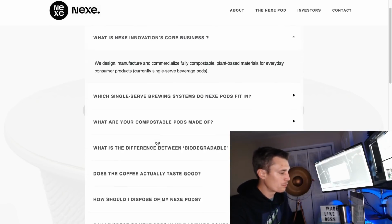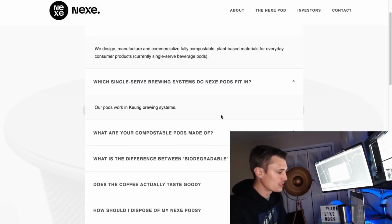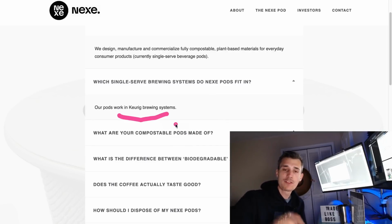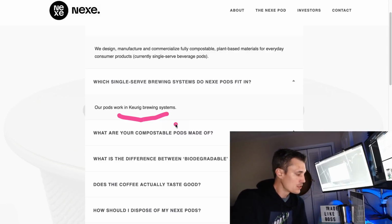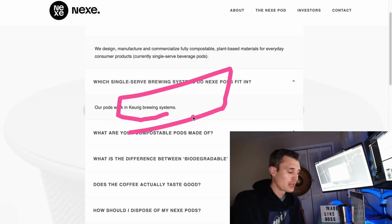What single-serve brewing systems do the NEXE pods fit in? Keurig brewing systems. So Keurig is the key word because even if the coffee machine is not a Keurig, I'd say 95% plus of the single-serve coffee systems, not even Keurig brand, fit the Keurig pods because those are the ones that are popular. So the fact that the NEXE pod fits the Keurig brewing systems is really huge.